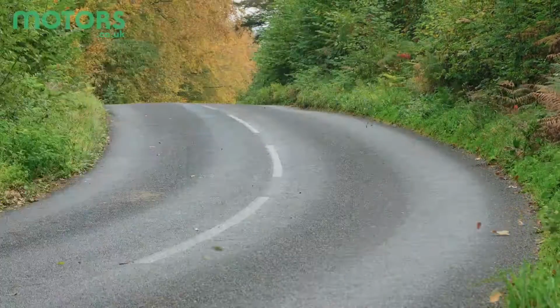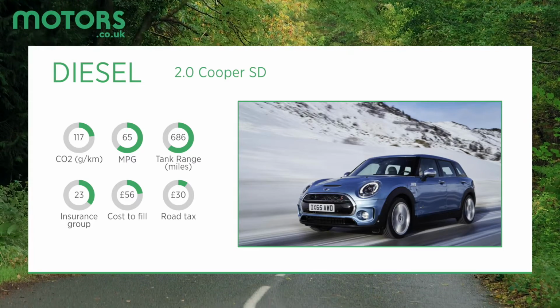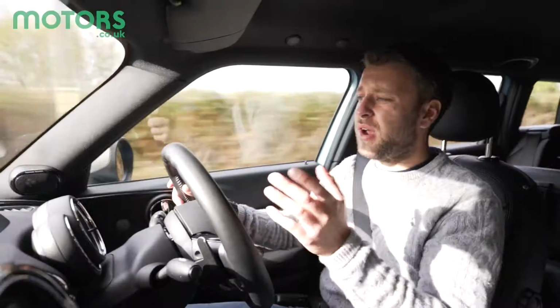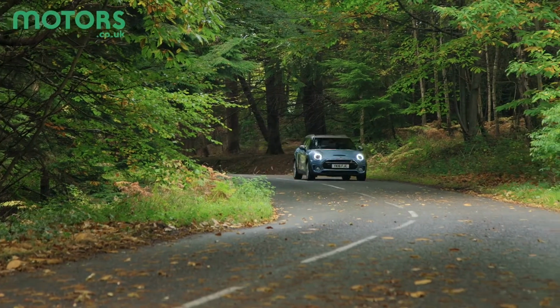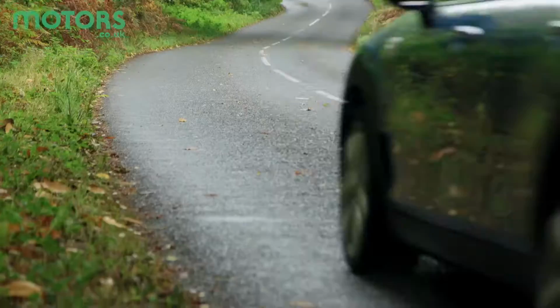Now this is the range-topping diesel, the Cooper SD. It'll do well over 60 miles to the gallon, and it'll even reach 62 in around 7.4 seconds, so it's still got plenty of pace. All this performance does come at a cost though, as this car retails for well over £27,000.